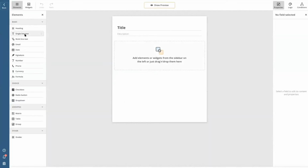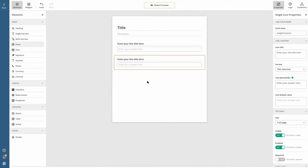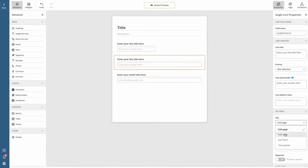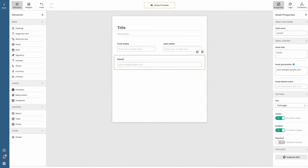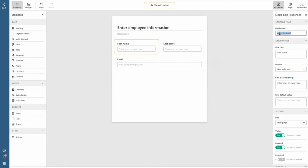And so all we need on here is the employee's name and their email address. And so I'll make these half page just to have a little bit of a cleaner layout. Go ahead and say first name, last name, and email, and then just some instructions. Enter employee information. And then I do want to name these fields something useful so we can refer to them later.